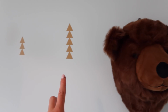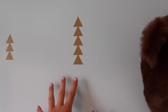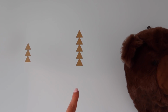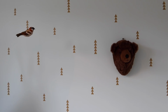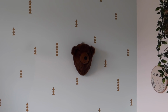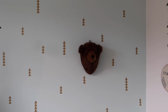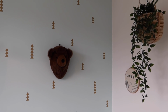Then these are actually wall decals, and I chose them in this kind of neutral mustardy colour because I just felt like they would tie everything in. I do have bits of wood throughout the room and quite a neutral carpet, and I just put these on at random myself. So as you can see, there's no rhyme or reason to them, but I just think they look really cool. I really like the way they tie the room together, and I do like the woodland theme. I think it's very popular at the moment, and rightly so, because it's quite cute for kids and it's all about adventure and wildlife, and I think that suits them quite well.